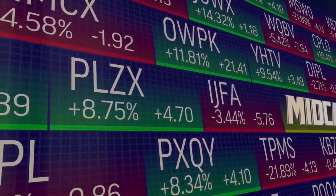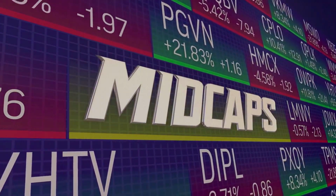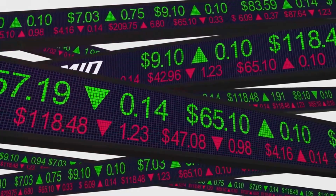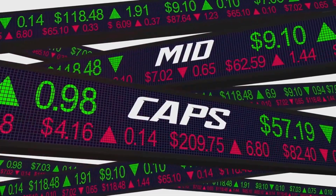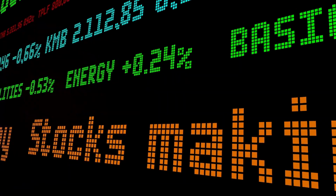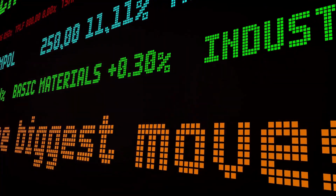Next, we have mid-cap stocks. These are companies that fall somewhere in the middle of the market capitalization spectrum. They're not as large as blue-chip companies, but they're not small either. Companies like Apollo Tires or Mindtree fall into this category. These stocks offer a balance between growth potential and risk, making them a suitable choice for investors looking for moderate growth and are willing to tolerate some level of volatility.